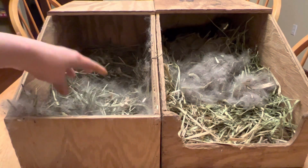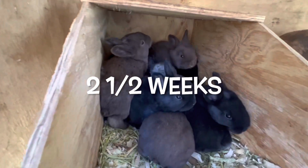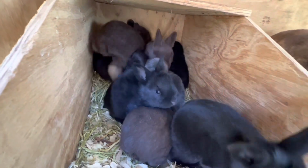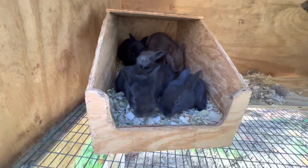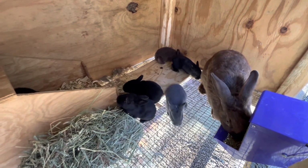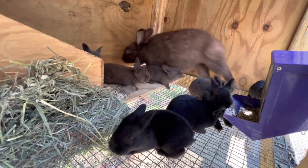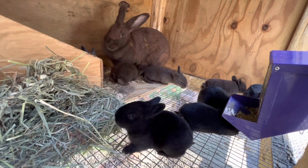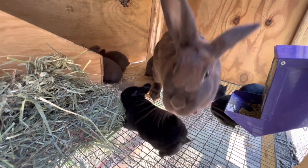Once the babies reach about 2.5 to 3 weeks of age, they will start coming out of the nest box. At this age is when I like to give them a different nest box. We make ones with a lower front, making it easier for them to come and go from the nest box. At this age, they will also start eating pellets and drinking water. You will be able to tell they are eating when you see tiny little droppings in the hutch and under the hutch, like these ones.